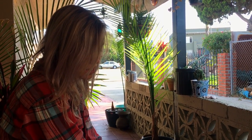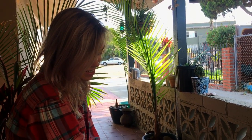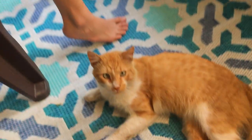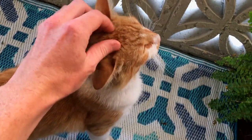Although I feel like it's gonna be really scary for him, like, get in this cage, let's go to the vet. Well, you gotta do it in a nice way and give him treats and stuff. And I'm gonna stuff it with all the treats. Yeah, and catnip. All the treats. Friendly when I'm not here? Well, he didn't come over and say hi to me until you came out.